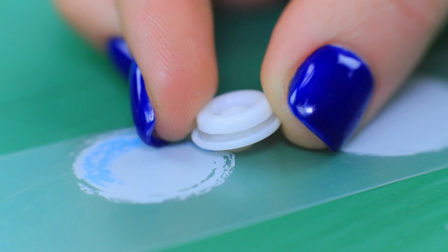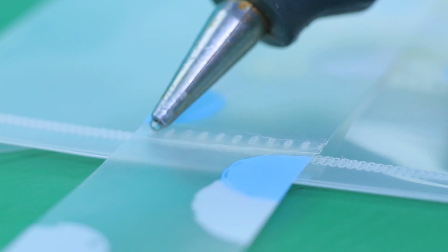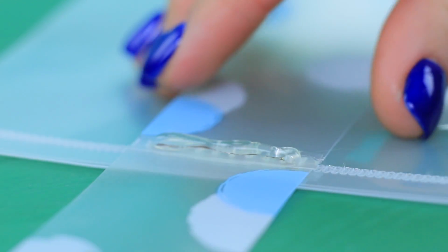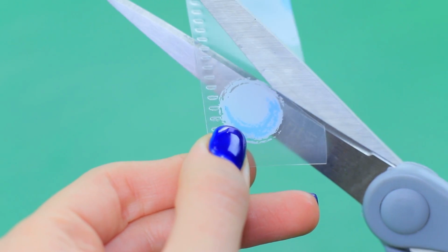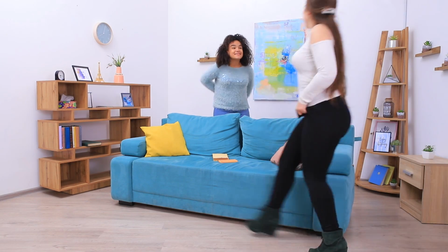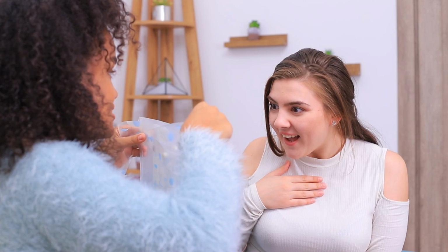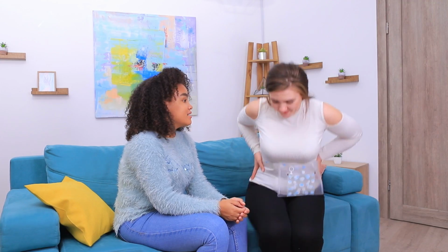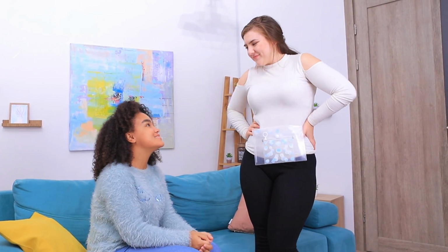Hot glue buttons to the edges of the belt. Attach the belt to the back of the folder. Cut a small round piece out of the folder and decorate the button with it. I have a gift for you! You will never guess what it is. A stylish fanny pack? What a relief! This is a very creative accessory. I really like it. Phew! Rosie likes my last-minute present.